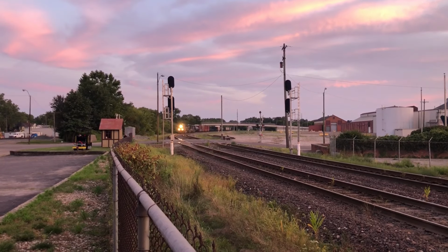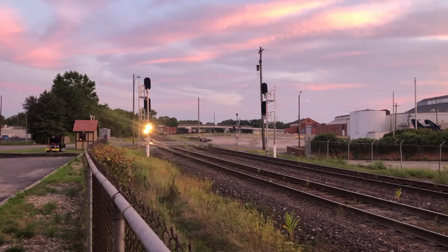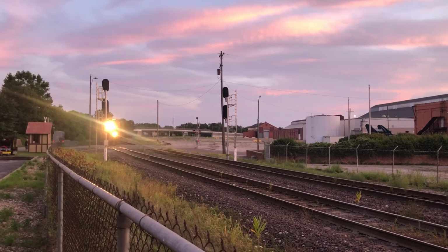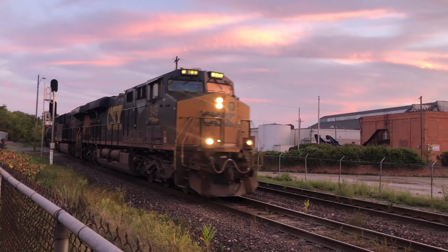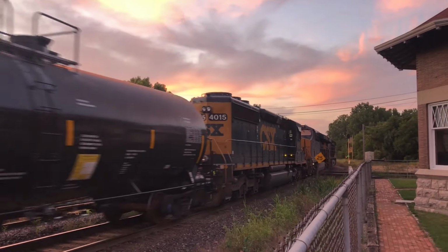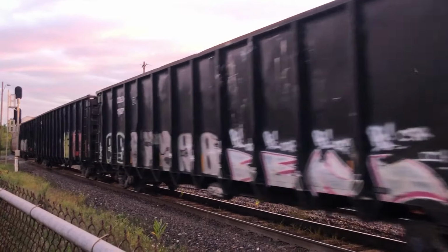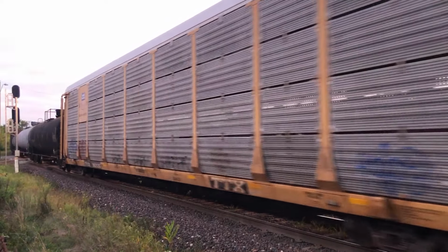Here we go, northbound on the old CNO here. This is going to be the last train of the night, folks. We've got a mixed manifest. Getting dark and almost time to head to the house.